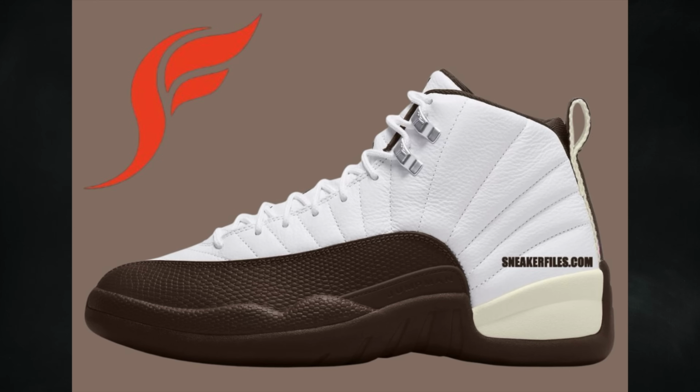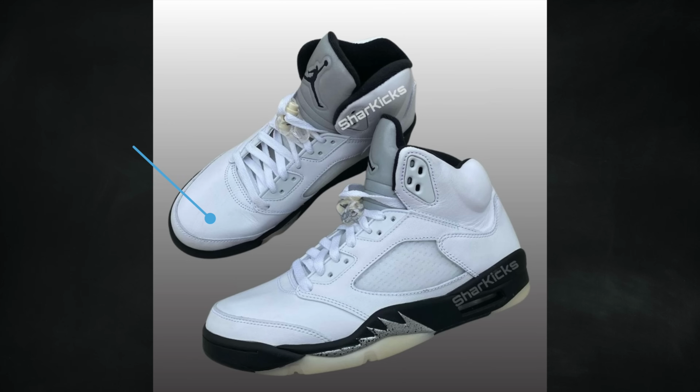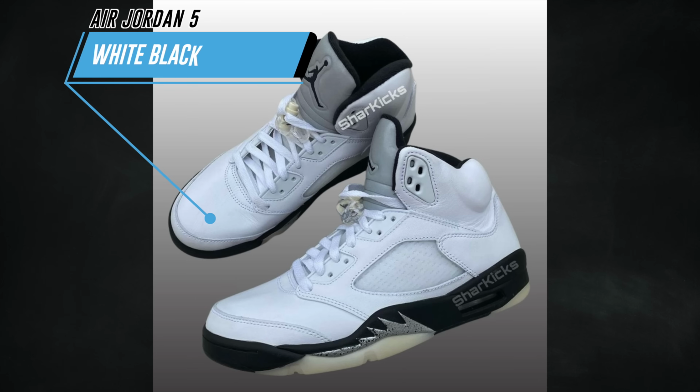But as for the release date, this pair is scheduled to debut on December 6th. And the retail price will be $225. At the time of recording, I'm not sure if they're going to drop in grade school, preschool, and toddler sizing.